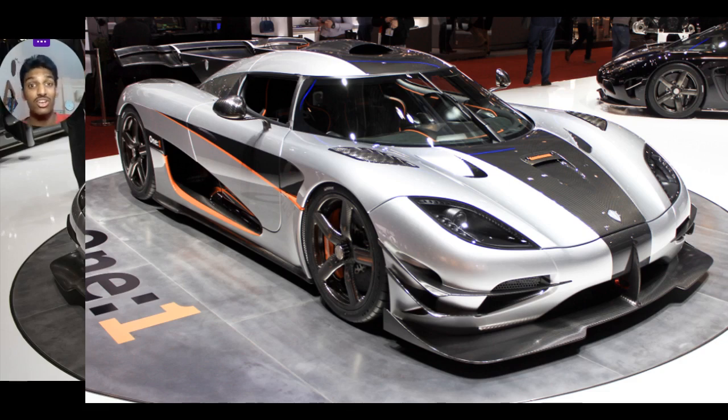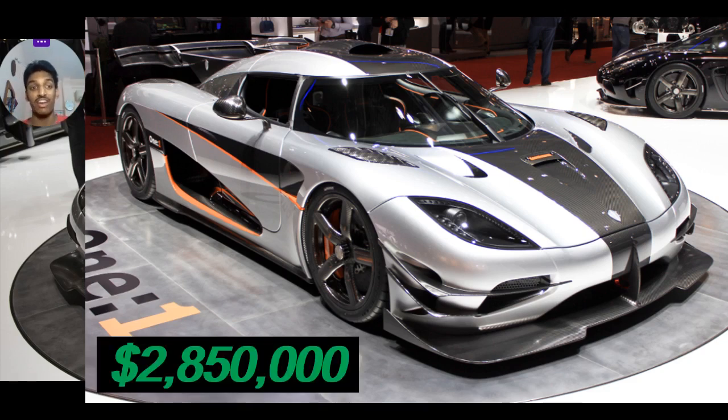But this thing, when it was launched, had a huge, humongous price tag of $2.85 million. Wow, and these things are worth way more than double that right now. So wow, that's KOENIGSEGG for you guys.